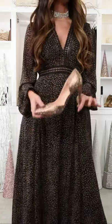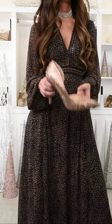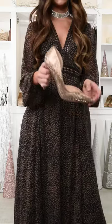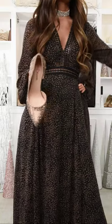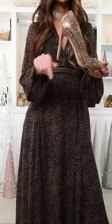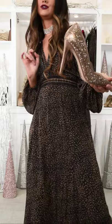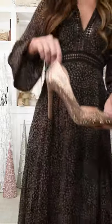$40 is such a steal for such a gorgeous holiday shoe. These look so expensive, and they feel really, really great on the foot. They do have that pointed toe. These look great with literally everything. I'm about to wear these with my leather leggings, of course. They do have a taller heel, probably like a 4 to 5 inch. I'm not sure how tall am I, like 6'4 right now? Probably.